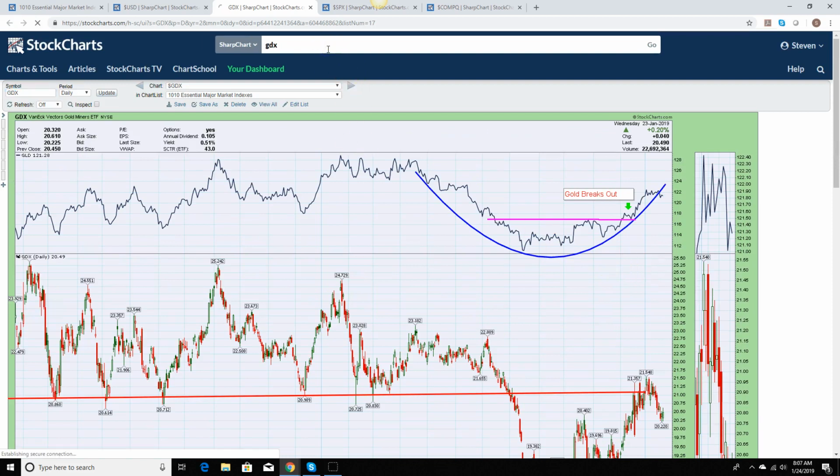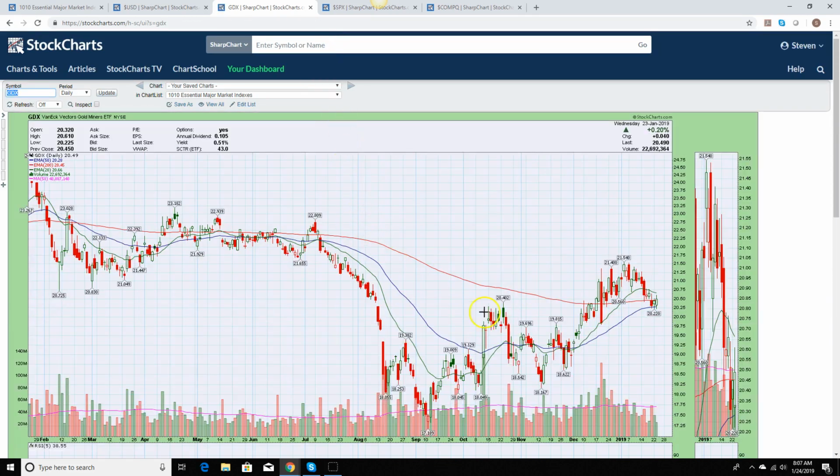Whereas if you look at GDX, you can see right here on the shorter term chart that it broke out of this pivot, like we previously broke above the 200-day, and is now pulled back. It's sitting on this 50-day moving average right here. So this could be a low risk entry with just a stop under these days. And if it breaks, you didn't really risk a whole lot. But if it works out and gold does turn around, you could be good.